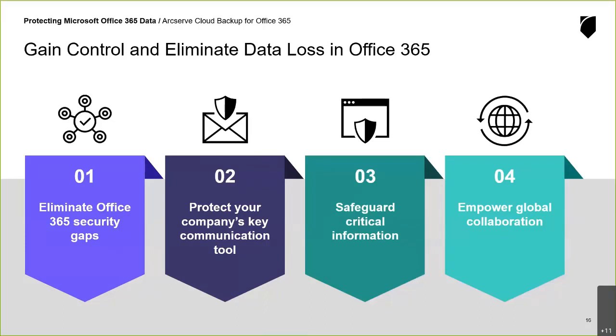As long as you keep that information up to date and backed up, it really allows you as an organization to have peace of mind knowing that yes, we can continue to utilize Office 365. We know we have this information protected, and in the event we run into some sort of issue, we know we can restore that information back into Office 365.